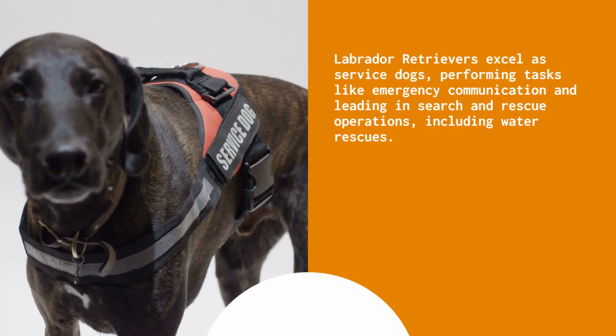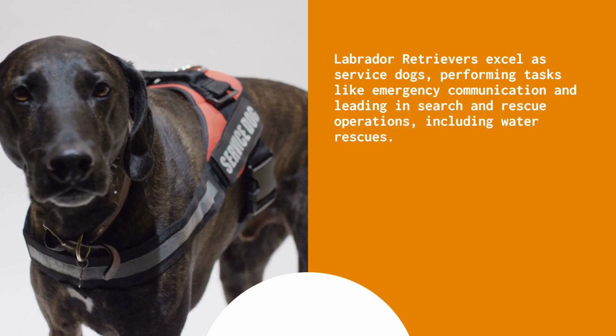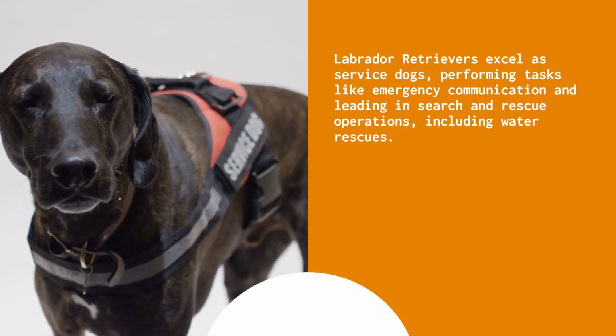Labrador retrievers make excellent service dogs, capable of performing complex tasks such as emergency communication. They are the most successful guide dogs and excel in search and rescue missions, including water rescues.